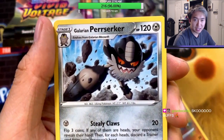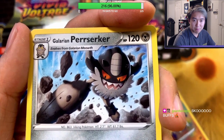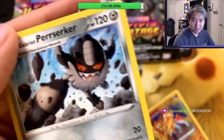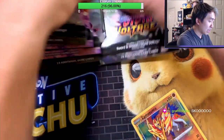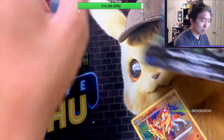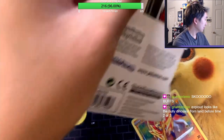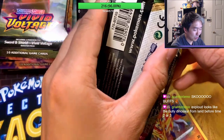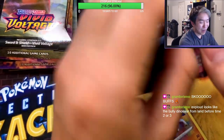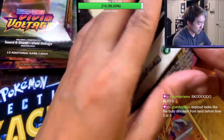And then we have ourselves a Galarian Berserker. So Berserker is a Viking Pokemon. Dang, Berserker is terrifying. He's like, I'm gonna mess everything up, guys. So guys, we still have ourselves 5 packs. So pack number 6. And no Chungus Pikachu yet. Dang. Yo, he definitely looks like a bully dinosaur from Land Before Time. 100%. So we got another weird Zeraora again.